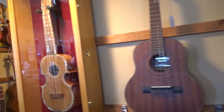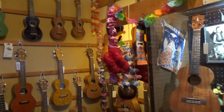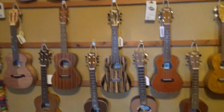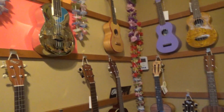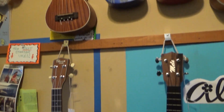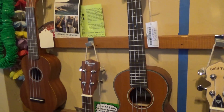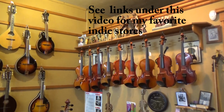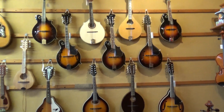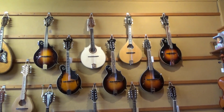And some ukuleles here on the wall. And look at this. A room of ukuleles. Yay. This is another fun room for me to hang out in. And if you're thinking of buying an ukulele, go to your local indie music store and play what they've got. It's just an amazing experience. And maybe you'll walk away with one of these really great instruments. Here's some violins. I don't play anything with a bow, so I don't go into this section. And here are some wonderful mandolins. I picked out one the other day, and oh, it was so hard to walk out without it.